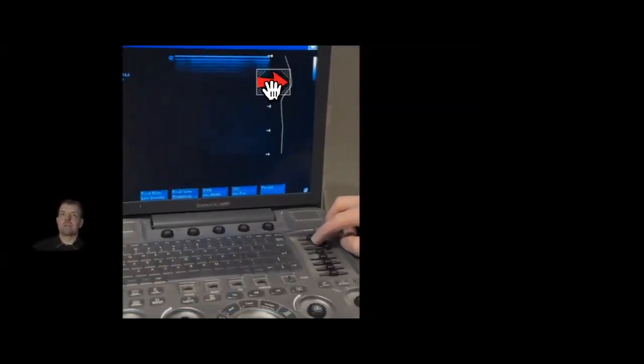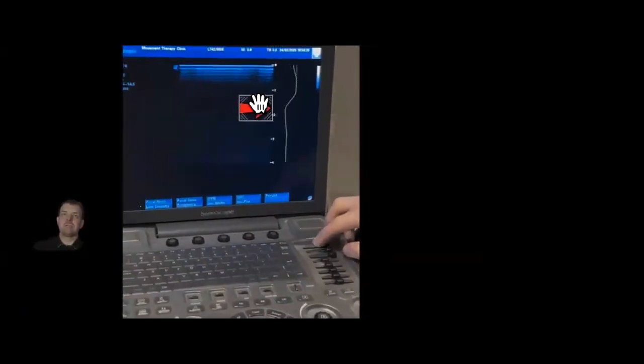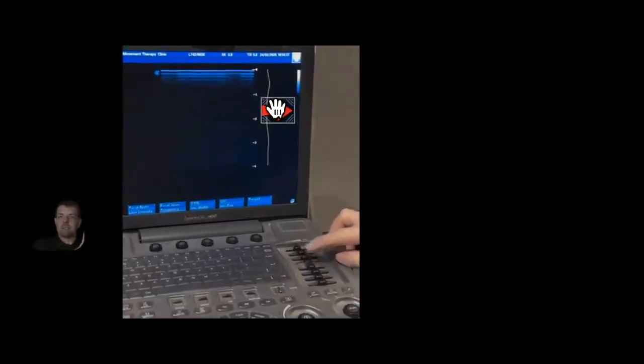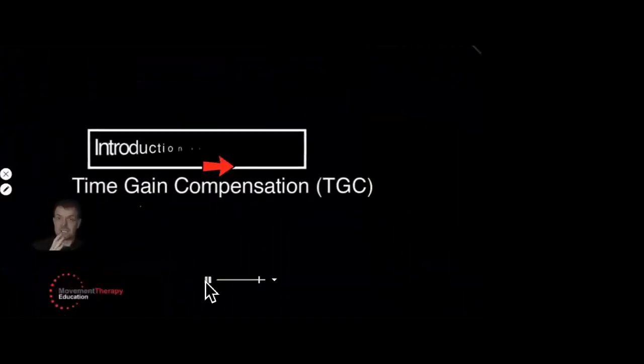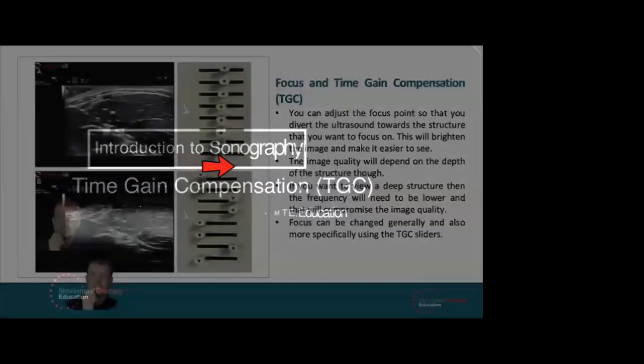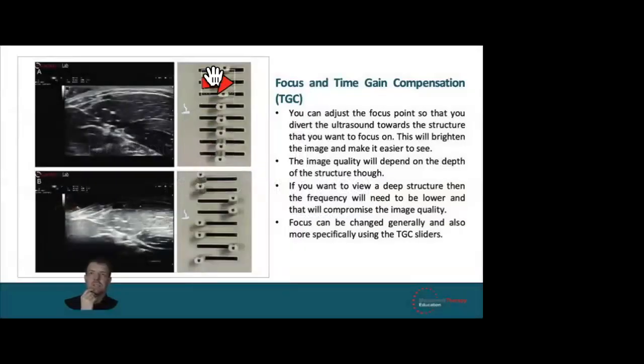So on the right-hand side of the screen, can you see that line? Yeah, so the line will change and it will either push it forward or back. So if it's towards the right, it will make it a lot brighter. If you push it towards the left, then it will make it darker. Okay, so you can get specific bits of the anatomy and make it really, really bright. All right, so it really enhances that section, which is quite useful. So that's what these buttons are for here.